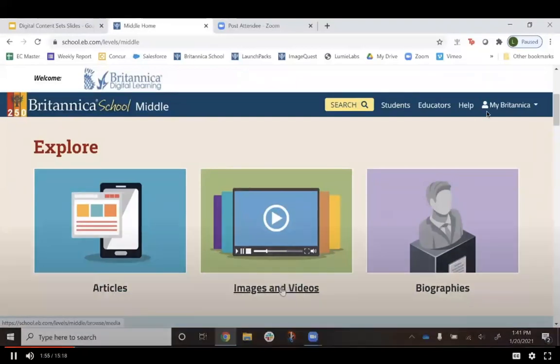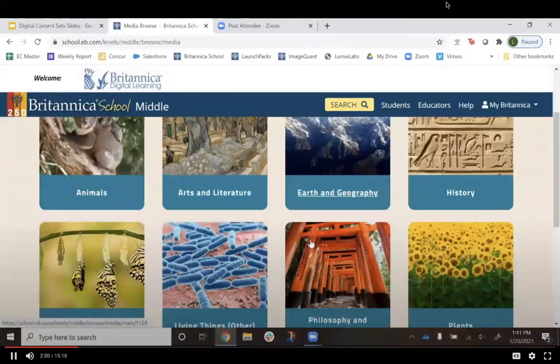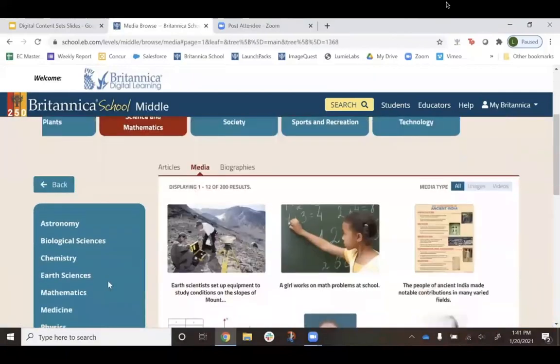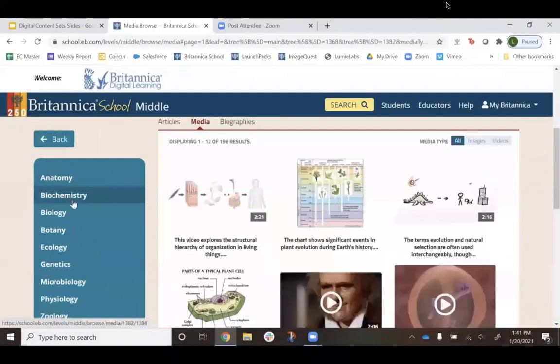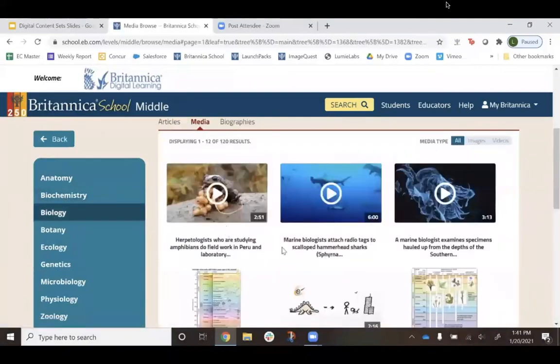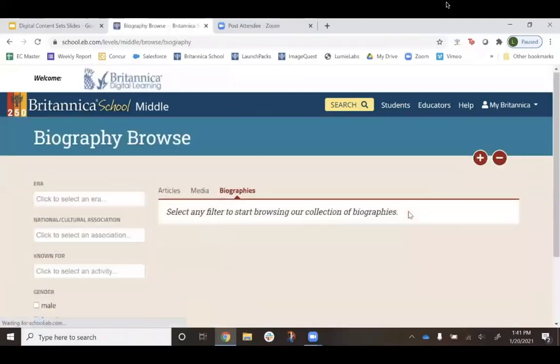So I'm going to go ahead and just show you the images and videos to give you a little flavor of what it looks like. So you select the topic that you might be interested in. It's going to slowly narrow your search results based on that. So for example, if you're interested in science and mathematics, it's going to slowly give you more options that are available to you here to be able to look at. So maybe if you're really interested in what Britannica School has to offer related to images and videos of biology, you can easily pull up that content here for you. You could do the same thing with the article browse, and then it would give you article content about that as well. And then we do have our biography browse here as well.